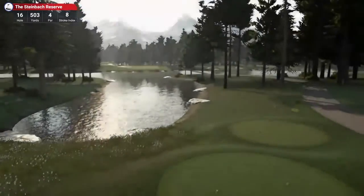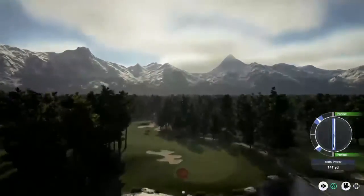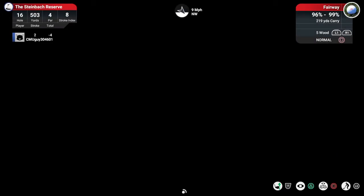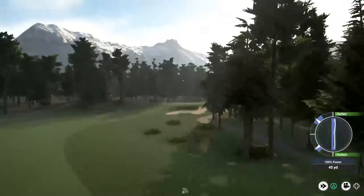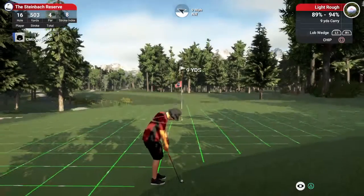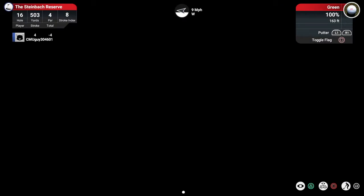And now setting up on the 16th tee. And just absolutely pounded this drive. And about 215 yards away. Three wood in action here. And this one's heading towards the green. But in actual fact, that one ended up in the rough. And this putt to save par.